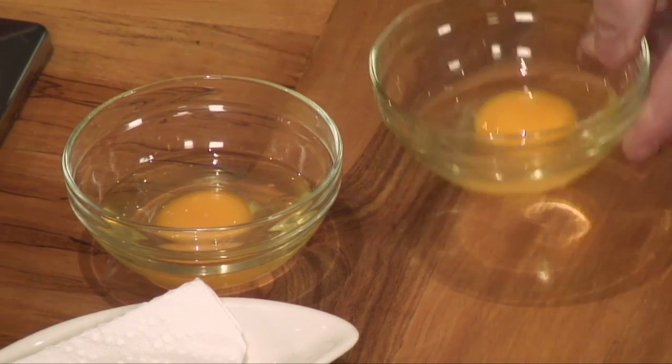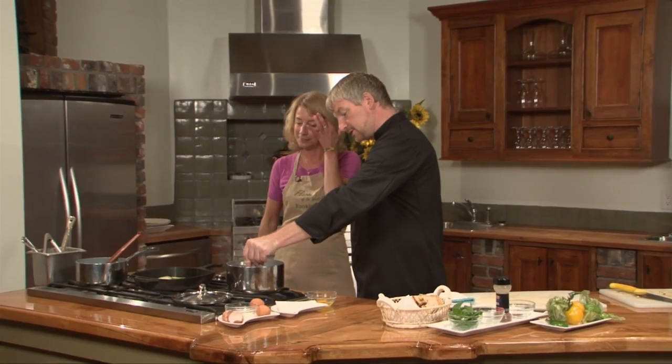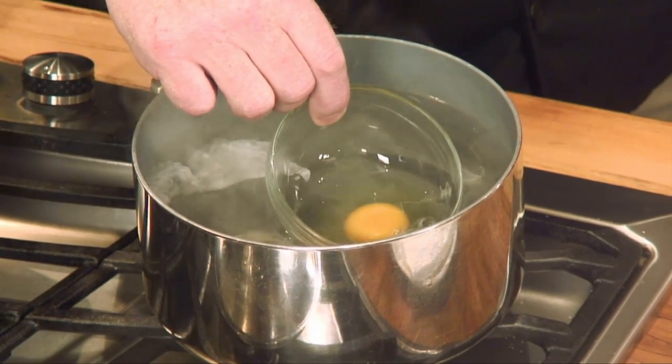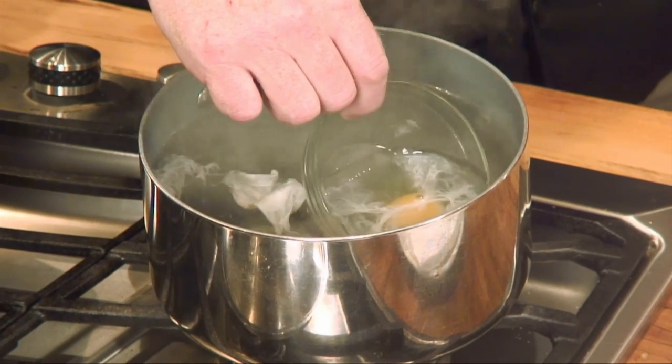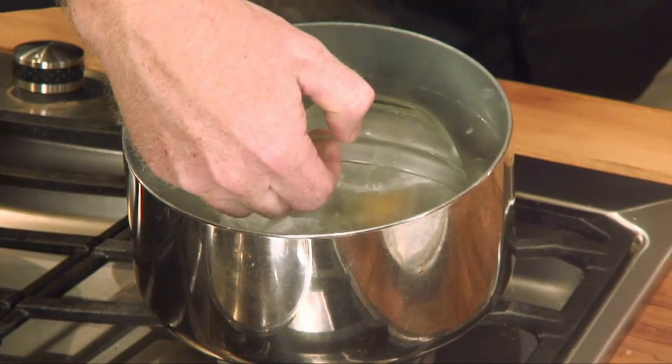Very good. Okay, so now all we have left to do is our eggs. All we're going to do is take our dish and lower it in and let that water flow into the bowl. Give it a second to see how it coagulates, and then dump it. Roll it out. We're going to make you an egg poaching queen in no time.